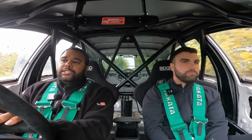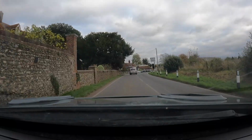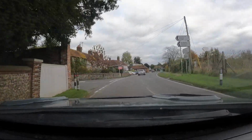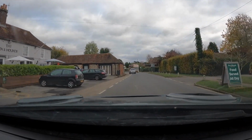Guys, look at how I'm driving this car right now. I don't know if you can see my hand on the wheel, but let me tell you, I'm not into light steering cars, but this. There's still a feel to it though, isn't there? Yeah, no, 100%. There's definitely a feel.